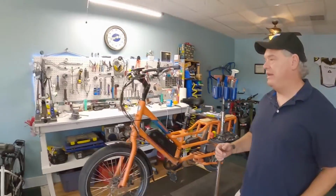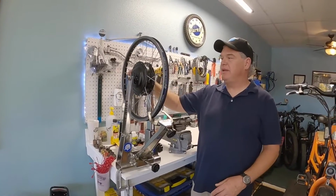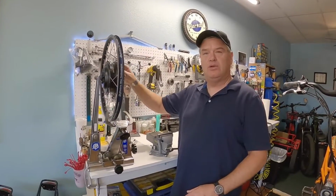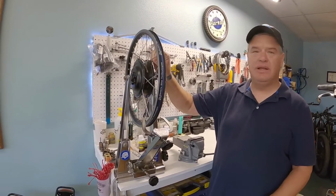We do. This is a hand built wheel that we just did for an e-bike kit. They just had a couple of broken spokes, and we rebuilt it with a 1 cross with a stronger spoke that is a butted spoke.